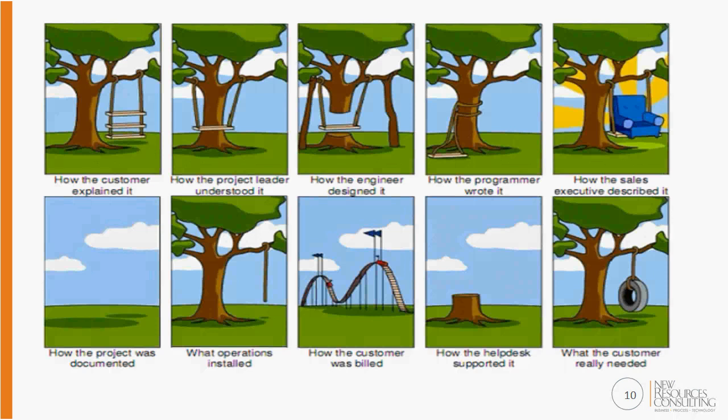So as you see in the upper left-hand corner, customer sits down, explains what they're looking for. They want a swing. They want 3 tiers on the swing. We think we understood it. Project leader, like, well, you wanted a swing, but unfortunately our swing goes through the middle of the tree. The engineering team came in, and at least the swing was able to swing, but not very effectively. We sent it over to the programming team, and they did get a swing on the tree. Fortunately, it can't swing. And I love my sales team, but there's how my sales team explained it. They're going to get a recliner with the sun coming from the back of them.